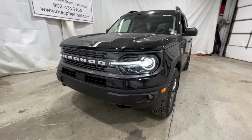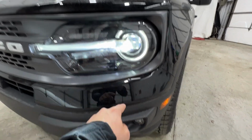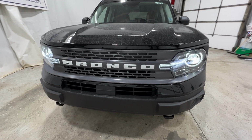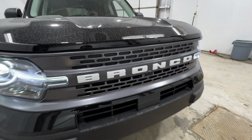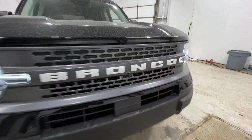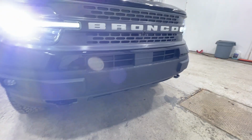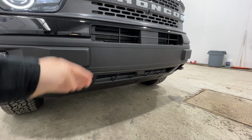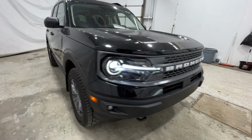But we'll start with the front end of the Bronco Sport, where we do have the LED projector headlights and also includes a set of LED fog lights. Now the Badlands does have a unique grille across the rest of the trim levels, so you do have a nice matte carbonized gray finish, and we do have that Bronco spelled out there in the middle, which also houses the front camera system. And the Badlands also has a unique bumper as well, so we actually have the exposed tow hooks and also increased approach angle here for more off-road capability.